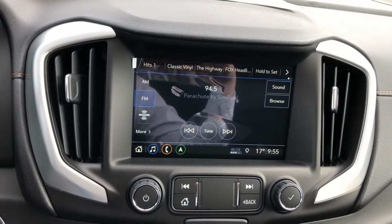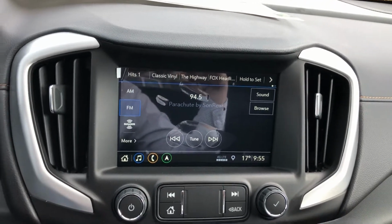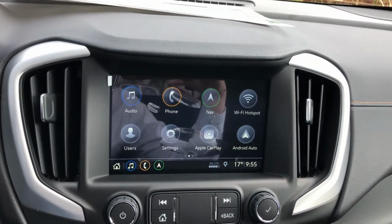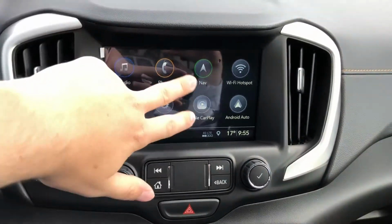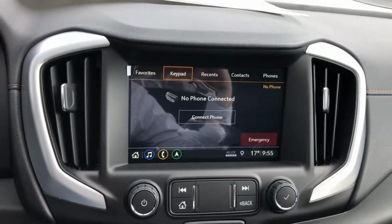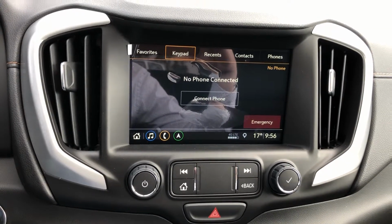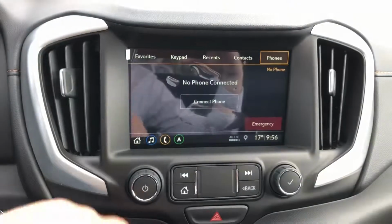So you can do everything with voice commands, and it's a lot easier, including phone calls, things like that. It's still not a perfect system, just like any computerized system, but it does work pretty decent. You've got your phone pairing here. You can have multiple phones connected with this new system, not just one like the old system. So you and your husband could both have your phone connected simultaneously. They both could receive incoming calls, so you can play music from them, and you can have them all stored in here.